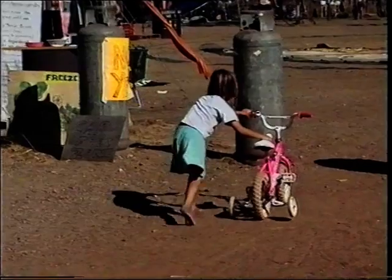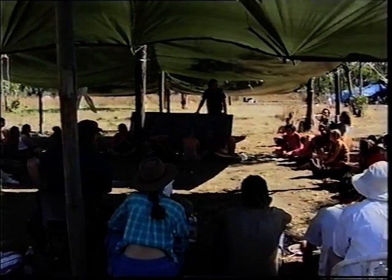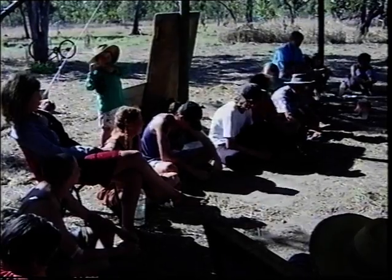The protest camp is on Mirarr land. Although the Mirarr put out the call for the blockade, they are running the campaign from an office in town and have very little contact with the protesters.